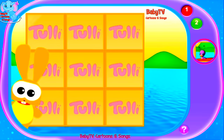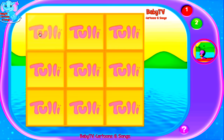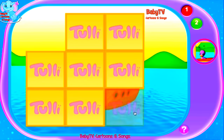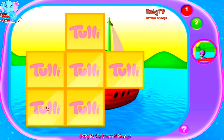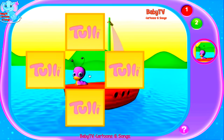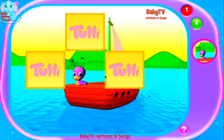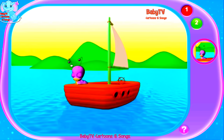Tulli? Tulli? Where have you gone? Who wants to help find Tulli? Click on the puzzle pieces and discover where Tulli is hiding. Wow, fantastic! Yes! And another one! Great! Yes! And another one! Yes! Here is Tulli! He's on the sailboat!